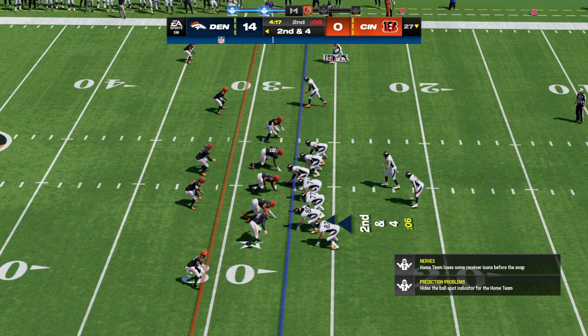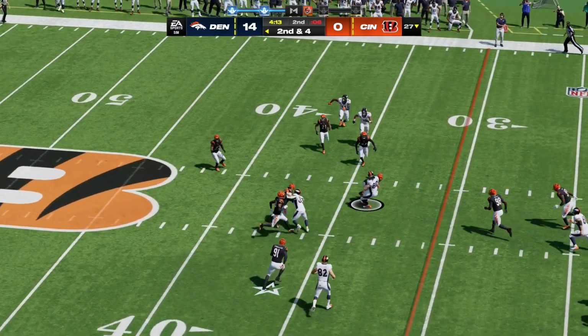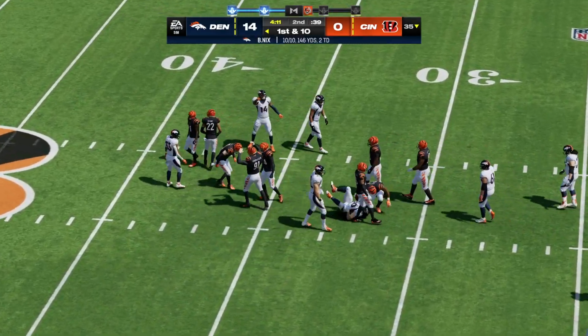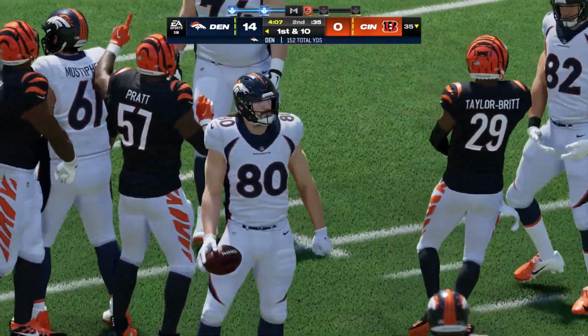Everything they've done has been working so far. Offense, defense, you name it, it's going well for them. There's a throw over the middle. It's taken in by his tight end. His first catch, good for 8 and a first down.